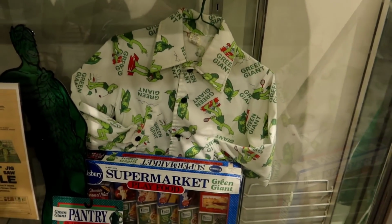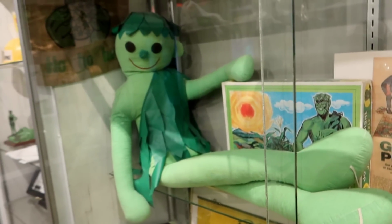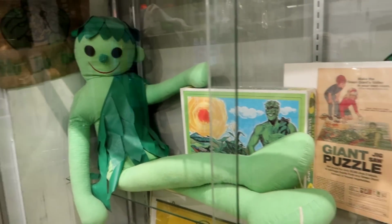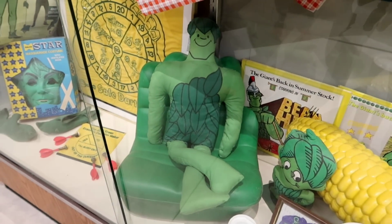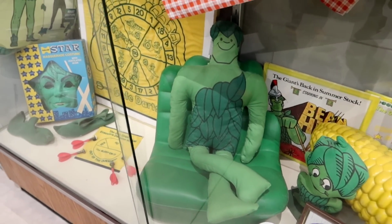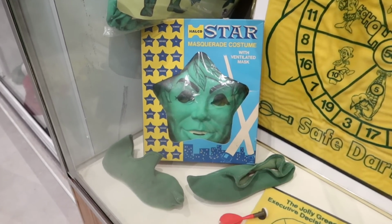Then they have the Hawaiian shirt, the play food set, this crazy lounging stuffed animal. Then Katie, I hear her laugh and I come over here and she's laughing at this rideable corn. And this guy just beach bumming it right there. That's off, buddy. I was here first. Darts. A masquerade costume of Jolly Green Giant. I love it.